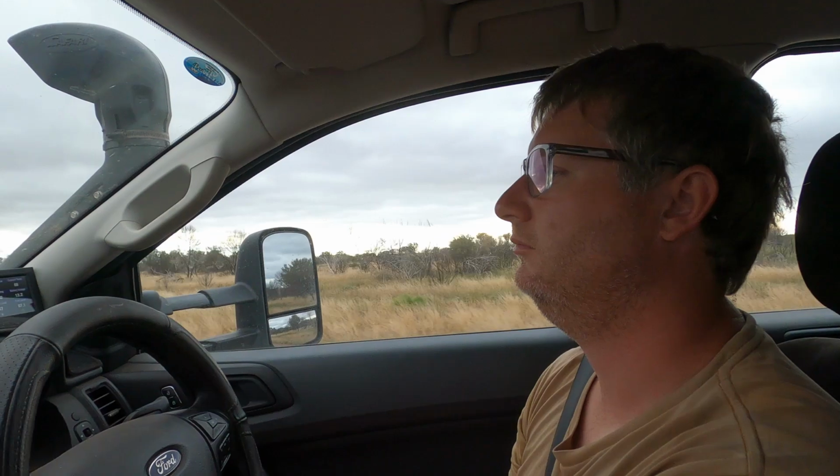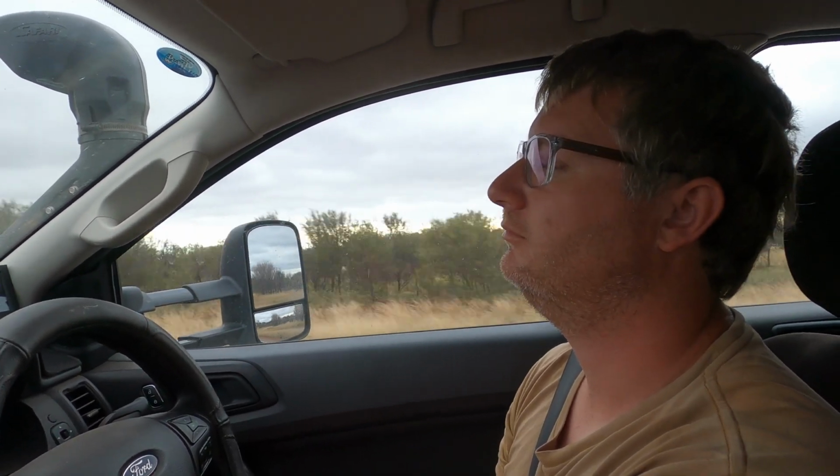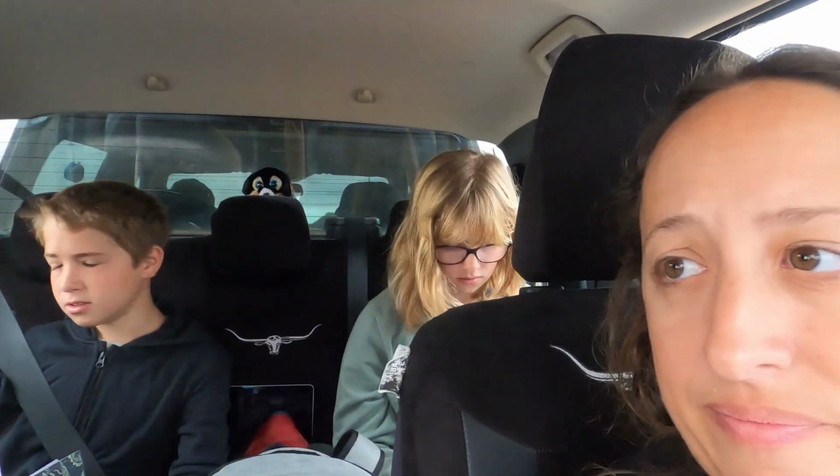We're only there for a night, so we've just bought a day pass just to go through and see those later on this afternoon. We've left early this morning so we can get there with enough time to enjoy the afternoon. It's a pretty decent drive, like 450 kilometers from Alice Springs over to the Marbles.